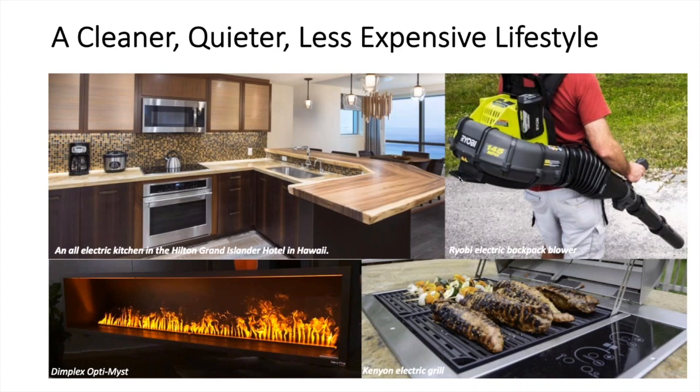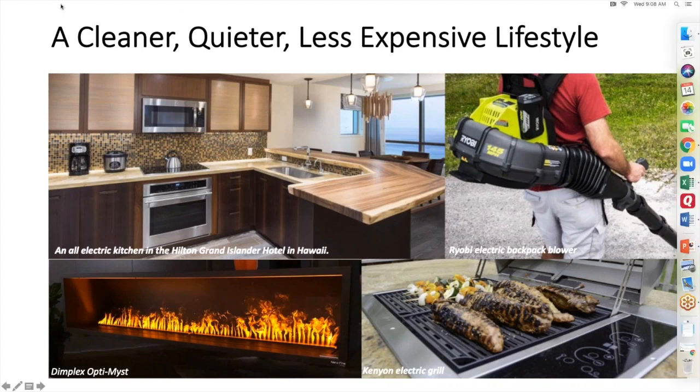So to start off, I try to focus on the fact that this is a cleaner and quieter, but most importantly, less expensive lifestyle. What you're seeing here is an all-electric version of a gas life that you might be familiar with, which is we've got a nice kitchen. This is at the Hilton Grand Islander in Hawaii. Lots of all-electric kitchens in Hawaii.